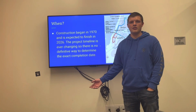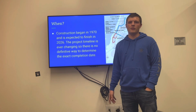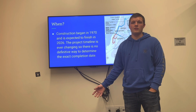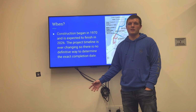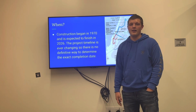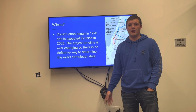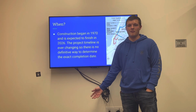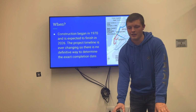The when for the New York City Tunnel number 3. It started in 1970. It's expected to be finished in 2026, but there's no definite time frame for it to be done. There can be many different complications across the construction phase, so this could go on for longer than they expect.